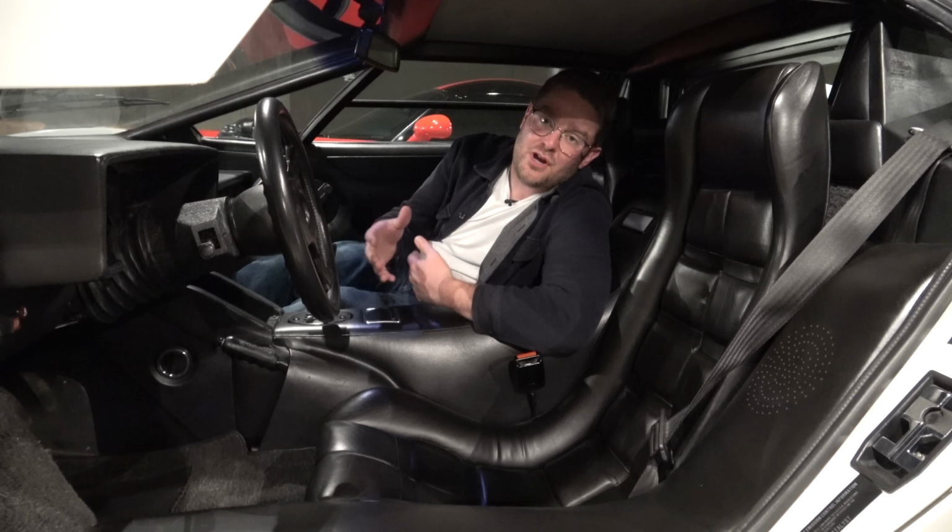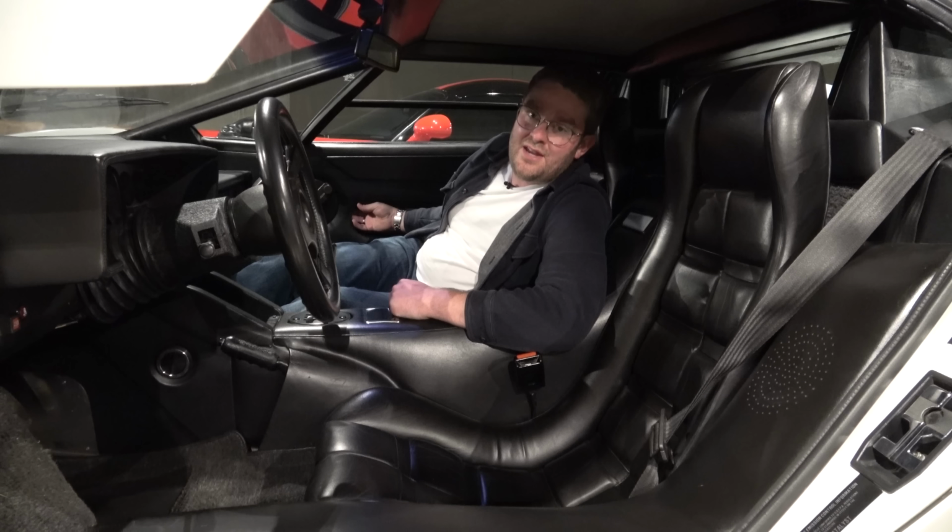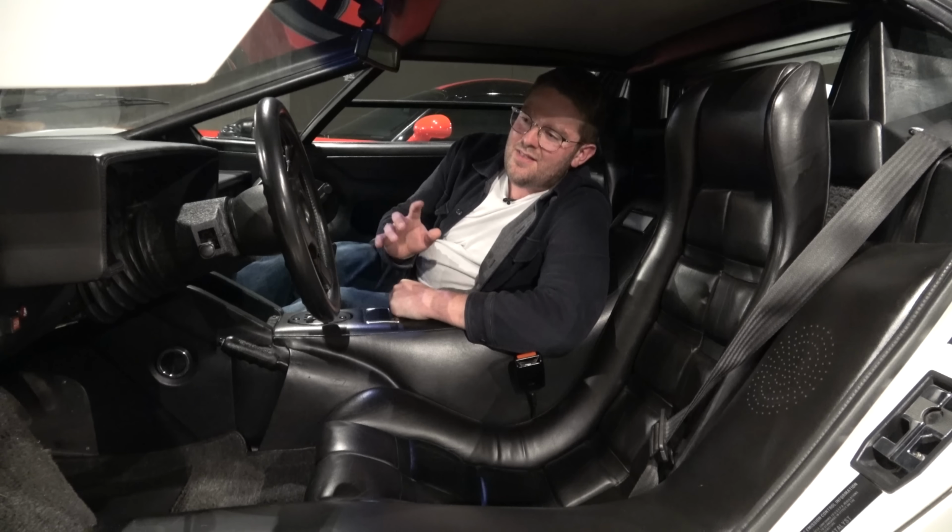The last thing I want to discuss in here would be the scissor doors. Now, they have these pockets that are located on each one, and they, of course, house the handle to get in and out of this car. Then they look like they would be able to hold some stuff, but then you realize, of course, the door goes up when you open it, so you couldn't actually put anything in there.